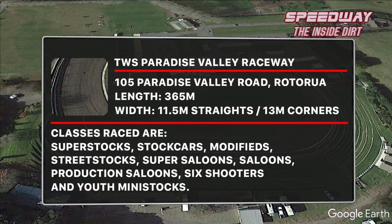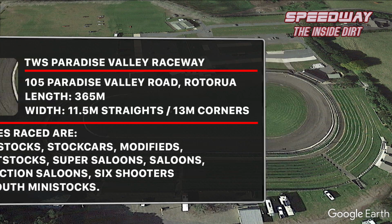TWS Paradise Valley Raceway is located at 105 Paradise Valley Road in Rotorua. Track length is 365 metres, with a width of 11.5 metres on the straights and 13 metres in the corners, with a clay and lime track surface.